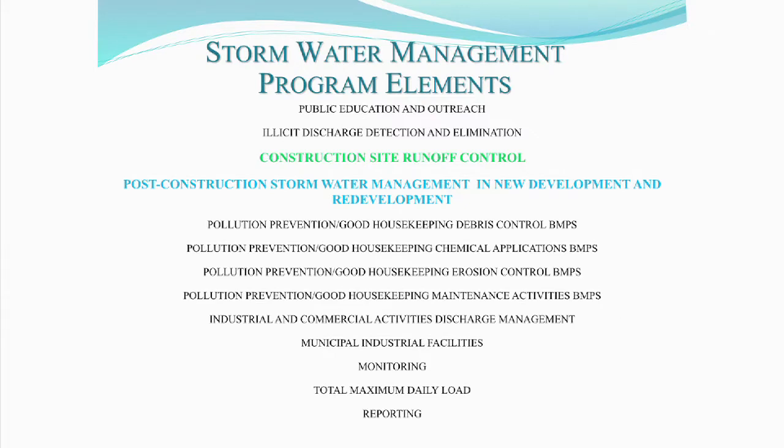And today we're just going to talk a little bit about how the post-construction program relates to the construction site runoff control, because in a sense, all these programs have some overlap in relation to each other.